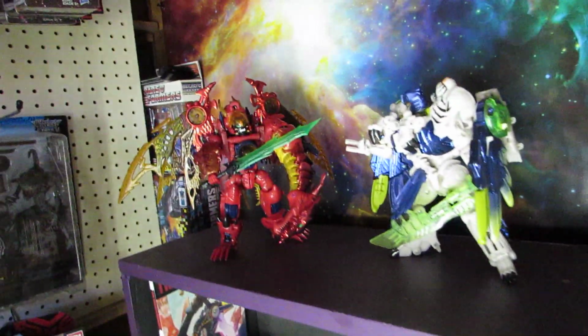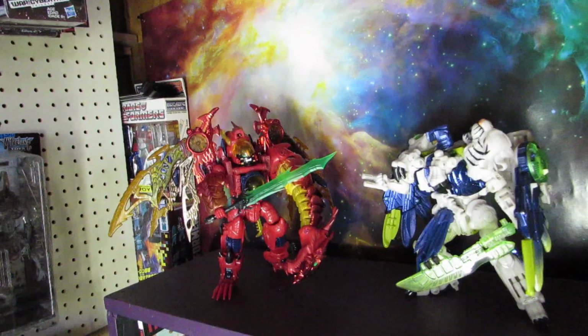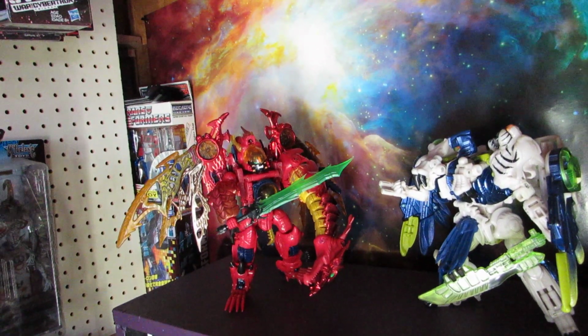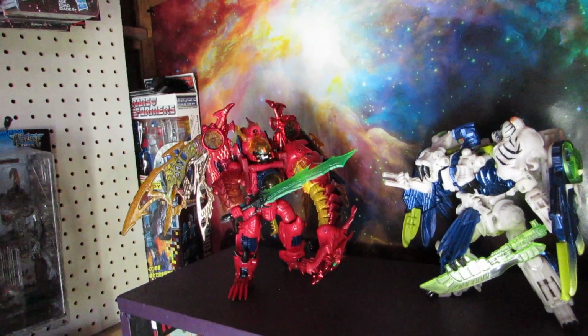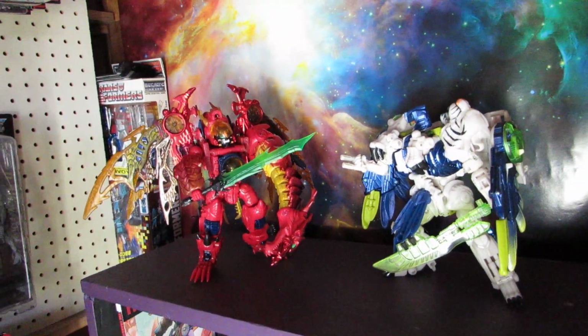This is probably my favorite scene from Beast Wars. I added the swords, but this is when Tigerhawk and Transmetal 2 Megatron fought. Really epic battle. So I like to have that on display.